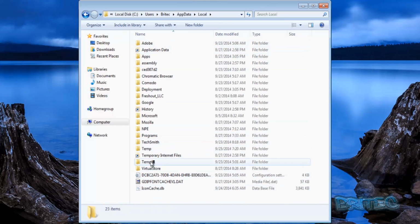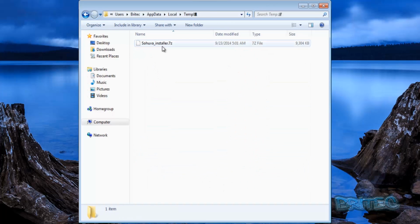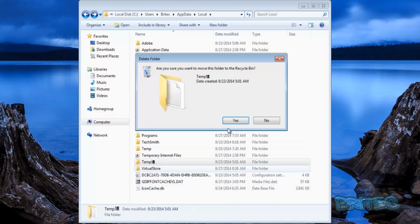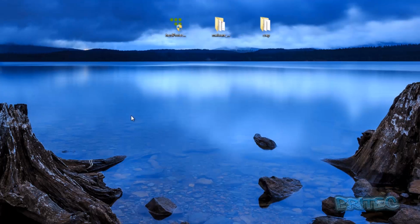There's some stuff in the temp maybe. That's missing, that's all gone. Okay, I can see something here. I'll just delete that. Okay, so that's now been removed out of there, and there was some stuff elsewhere on the system.